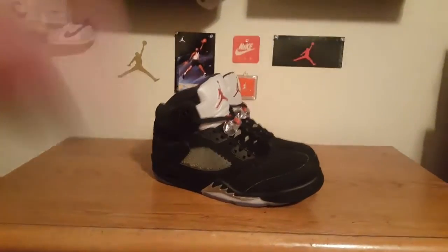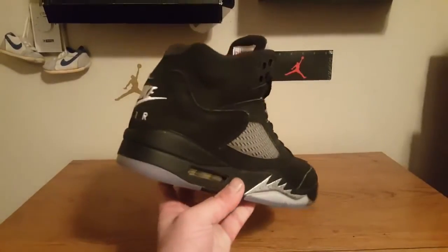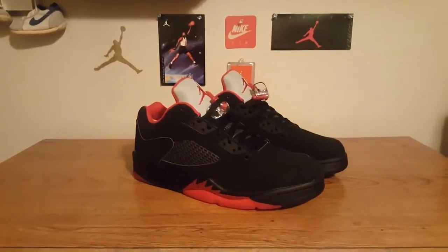Next up, we're getting into the 5s. First up, Jordan 5 Black Metallic 2016. You guys know the story behind this shoe. You know my thoughts, my feelings on it. Not going to spend much time on this. Jordan 5 Metallic.